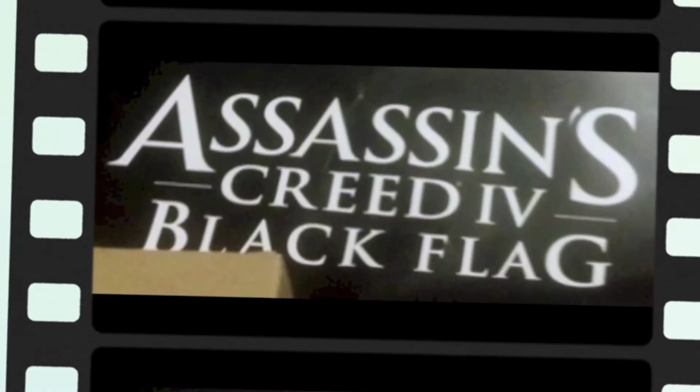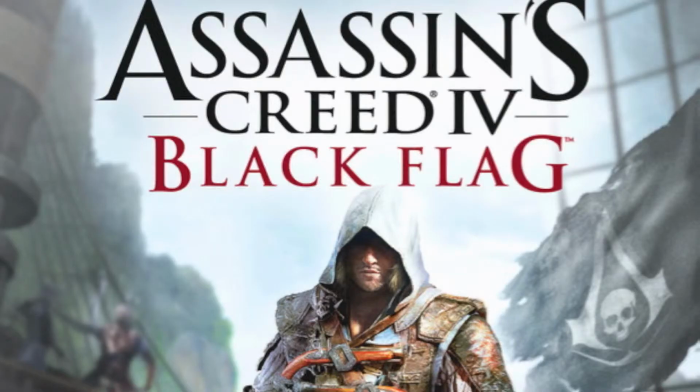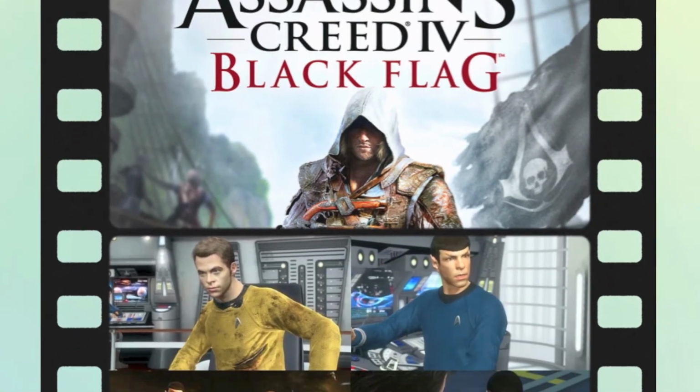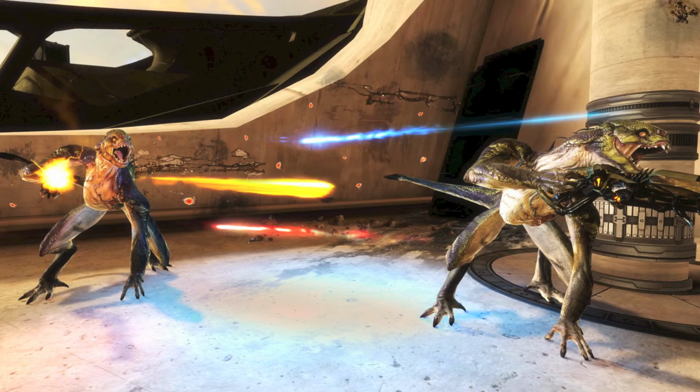In video games this week, we got details for Assassin's Creed 4. According to a leaked poster, the game will be called Assassin's Creed 4 Black Flag. It is about Edward Kenway, father of Haytham Kenway and grandfather of Connor from Assassin's Creed 3. He's a privateer, assassin, and occasional pirate. Ubisoft later confirmed everything when they released a poster for Assassin's Creed 4 Black Flag. Also, we got photos released from the Star Trek video game. In the photos, we learned that the Gorn will be featured in the game.